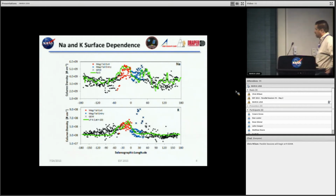This shows another way of looking at the data, both for sodium and potassium. This now shows the selenographic longitude as a function of the column density. This is sodium, and what I've plotted here is the magnetotail entry, blue, and exit, red, just for reference, so you can see where you are with regards to that magnetotail at full moon. And also then, it might be hard for you to see, but some of these dots have little crosses through them. Those are reference to the Geminid shower. As you saw in that potassium in the previous slide, there's a really strong indication of potassium climb at the time. You can see that here during the Geminid shower. So again, this is one reason we'd like to go back and look at it.